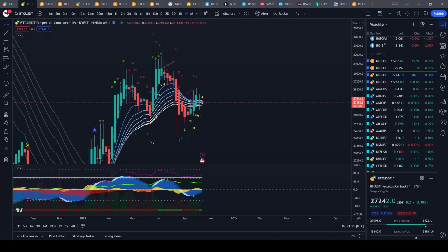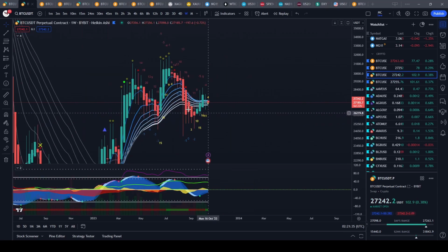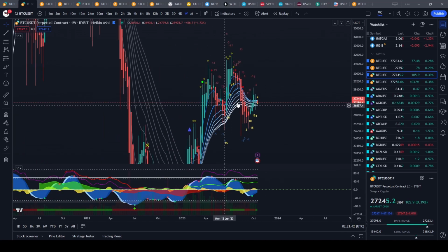They are early to the party. They actually were short since like 25k when we were down here, and they actually removed a few contracts when we were starting to pump up, but they recently added some more contracts to the short side.